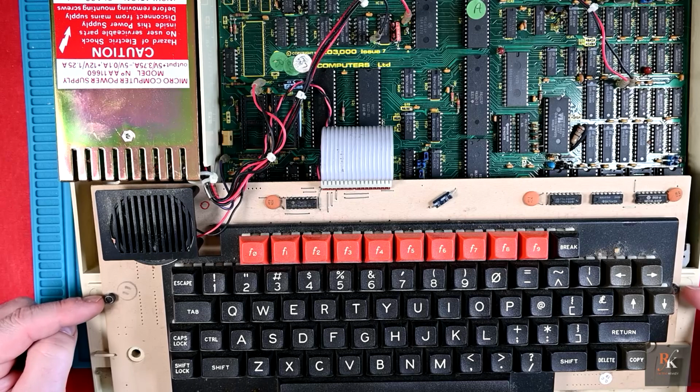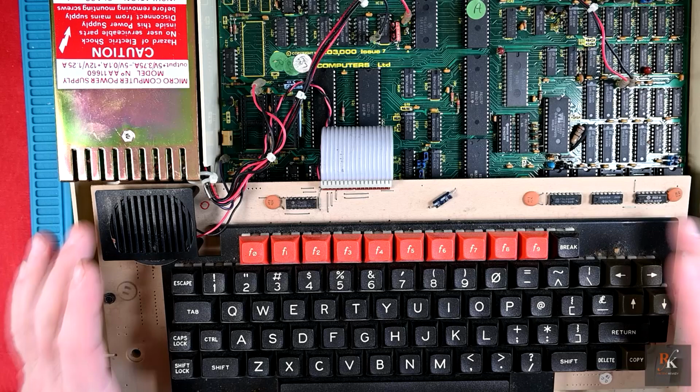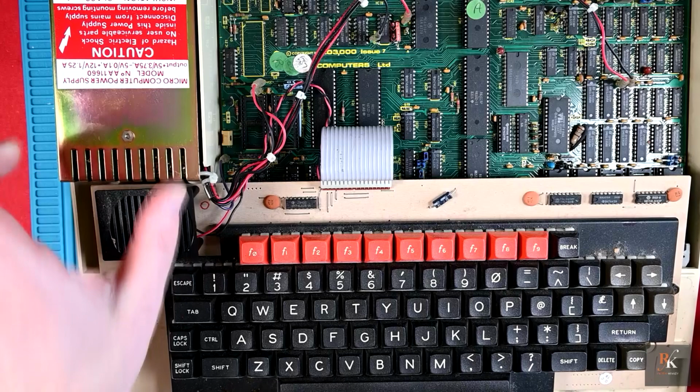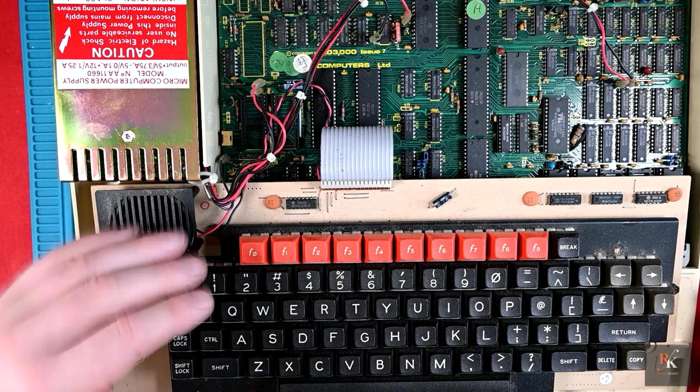The keyboard itself is held in with 1, 2, these are nuts, and on the underside there are the screws. So that'll need to come off before we can disconnect this and lift it out. The power supply has a number of screws on the underside that we'll also need to disconnect before we can lift this out separately. Now, this has not been powered on for decades, so I'm in no danger from the voltages in there.